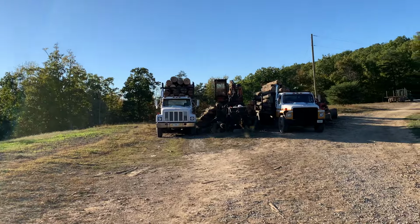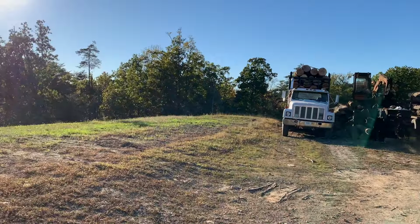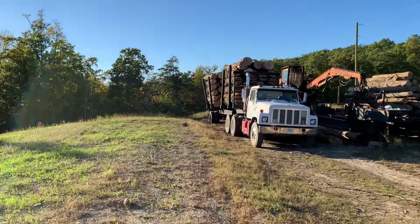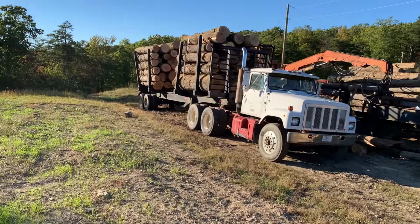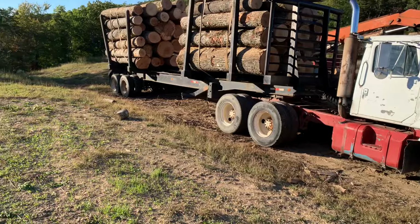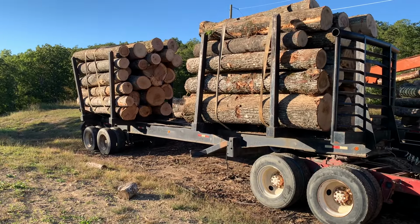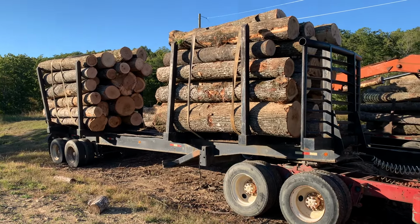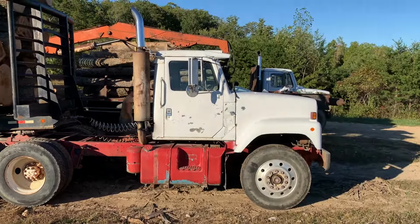So to the left right there, old dual axle road tractor, International. We've got two bunks of grade logs going to go. Looks like Connor's finishing banding down that. So these are our grade logs. This stuff will get sawed into lumber, some of it probably ties, maybe a few stave logs in there. Yeah, that's what primarily this stuff will go for. So that's our double bunk log trailer full of grade logs. Dual axle road tractor, International right there.